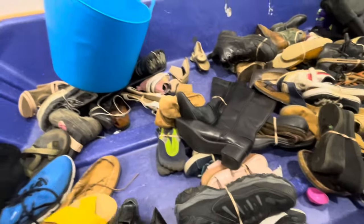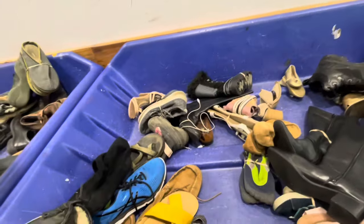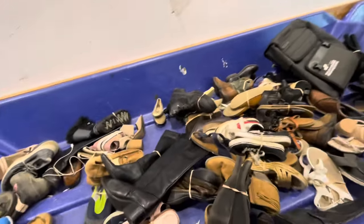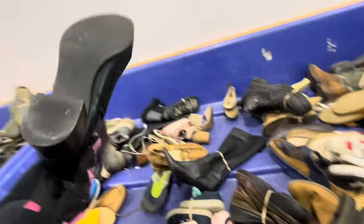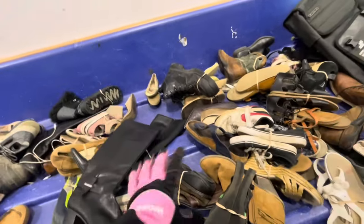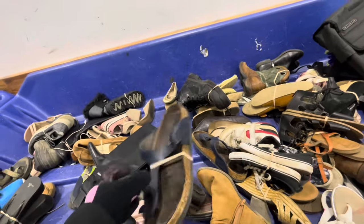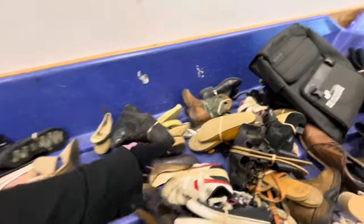If it is full of junk, I just can't. I don't know what it is, but hair in Velcro is like one of those things that's like nails on a chalkboard. It's just like, I don't know how to describe it. Some Birkenstocks. Those are well used.